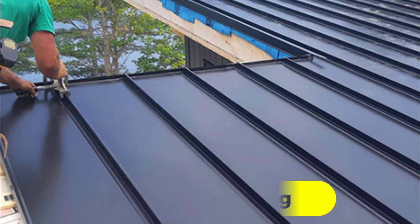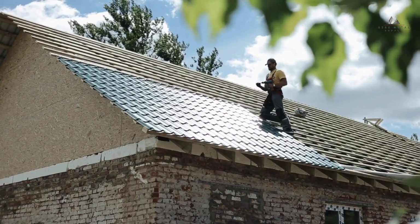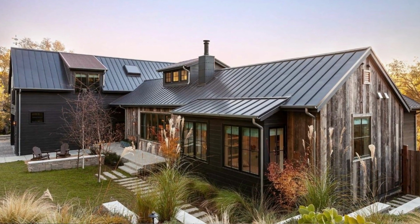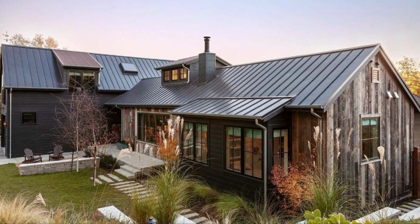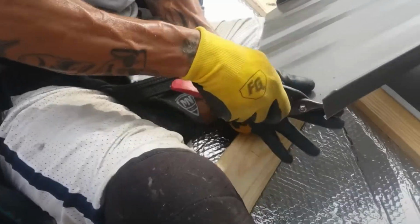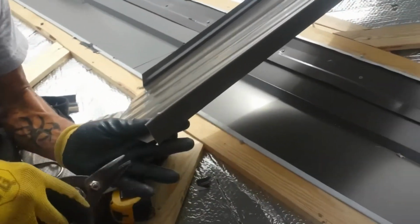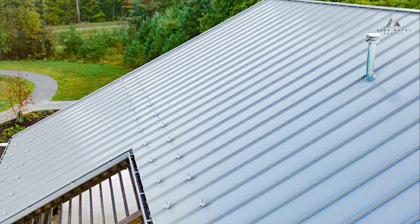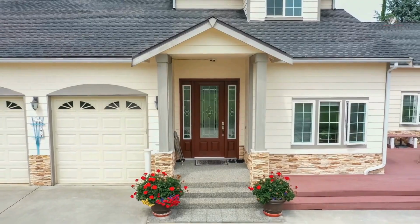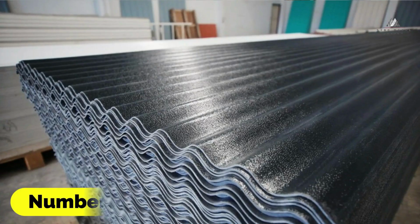Long-lasting. The longevity of metal roofing is consistently cited as the greatest advantage. Metal has a far longer lifespan and is much more durable than conventional asphalt shingles. Depending on how well it is erected and cared for, a typical metal roof can last 25 to 50 years. Higher-end metal roofs, such as those with aluminum shingles and field-locked standing seam, may last for more than 50 years. One composed of copper or zinc can endure for far over a century.